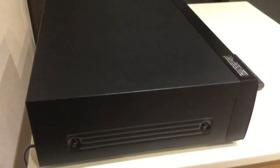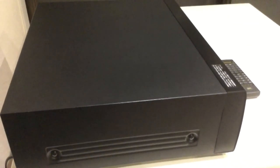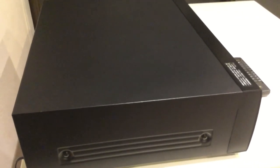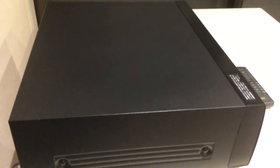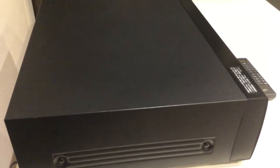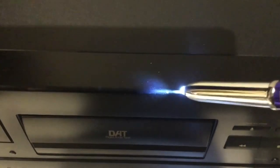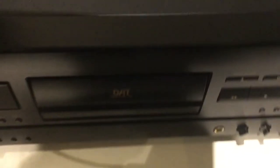I will say that the machine is in pretty good condition, by the way. I did buy it last year, which was 2020, and it was released in 1994, so when I bought it, it was 26 years old, and it's in pretty good condition, I have to say, very impressive. There's a slight nick on the front here, which is really nothing to worry about for something that's 26 years old.